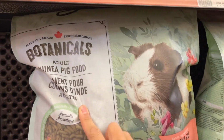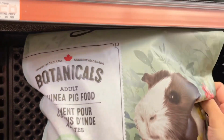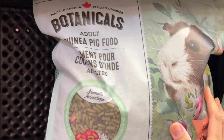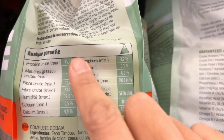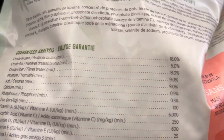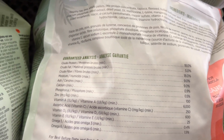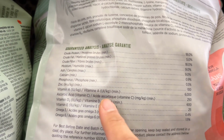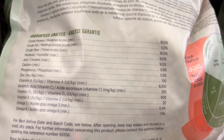I had never seen these pellets before. It's something new here. I'm tempted to give them a try, but first I always check the ingredients. For the bag of cavia, we have 13.5% protein and 18% in total for the bag. I don't know what the ash is for in the ingredients. Please let me know in the comments if you know.